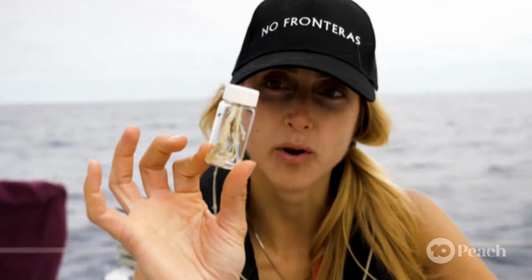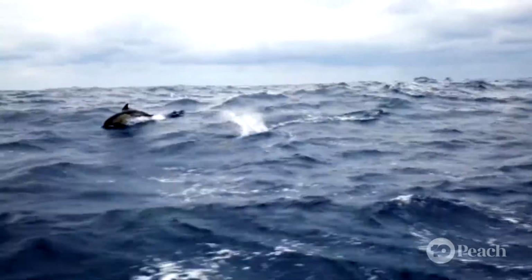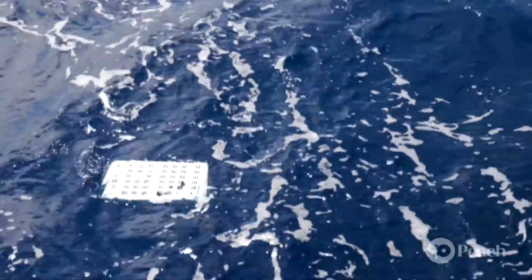Plastic bottles, toothbrushes, plastic bags, buckets and barrels, a lot of rope, more pieces of rope, nylon rope. We're seeing these beautiful dolphins and then chunks of plastic next to them. All these items once belonged to someone, and they definitely don't belong in the ocean.